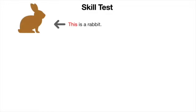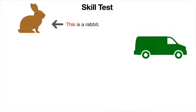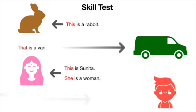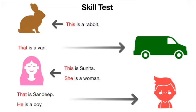This is a rabbit. That is a van. This is Sunita. She is a woman. That is Sunday. He is a boy.